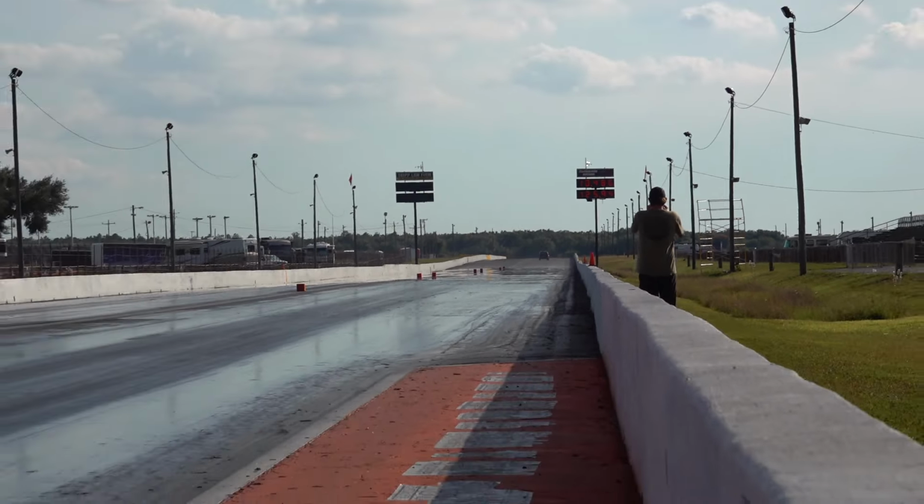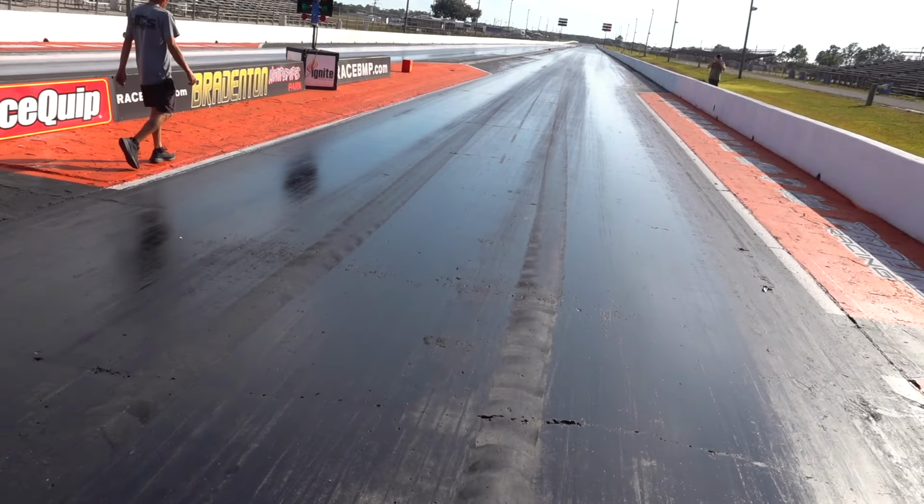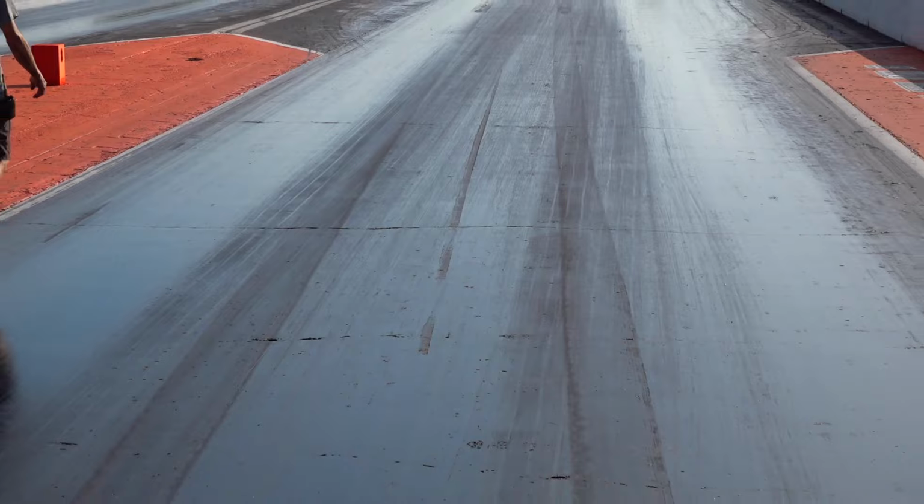Go 10-4, 48. Look at this energy. Drug the hitch. Now the center of the track. Drug the hitch from about 20 foot to 60 foot. And it shook the tires because they're trying to come off. It didn't have enough.